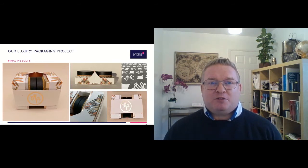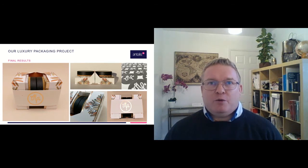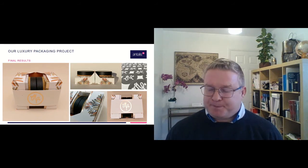The idea being that this would be something really beautiful to keep on your dresser, or if you were going away for the evening, you could close it back up, put the belly band on and take with you. So it became a really, really functional piece.